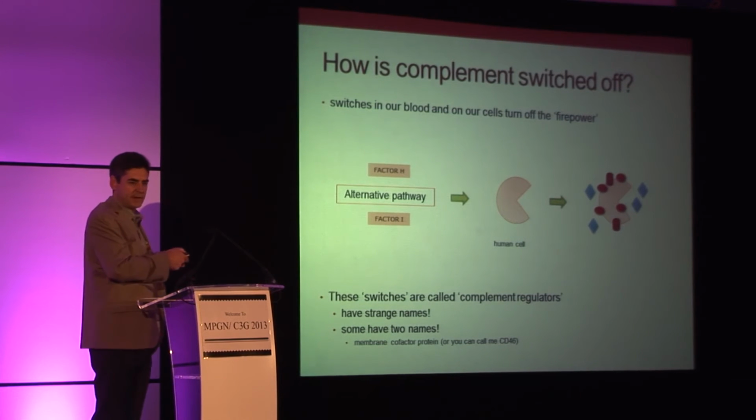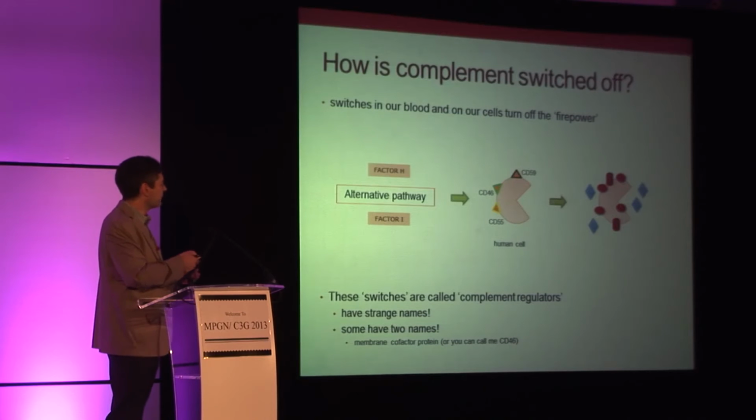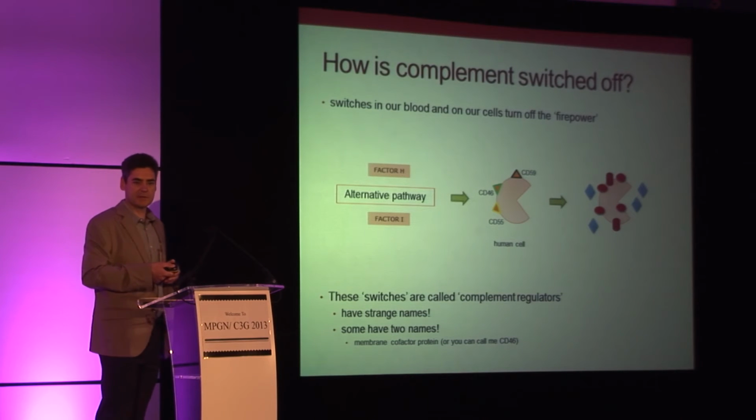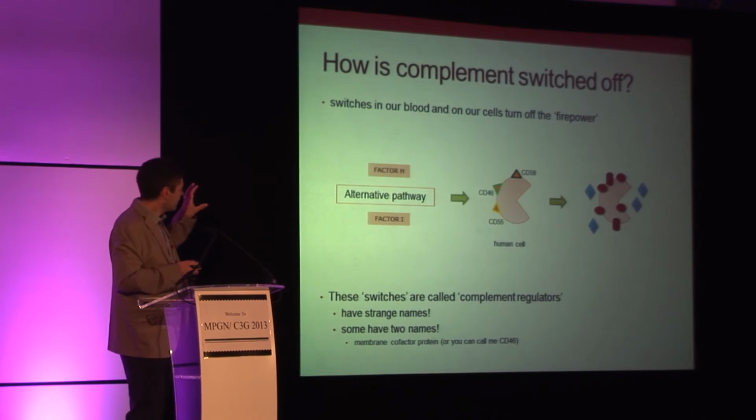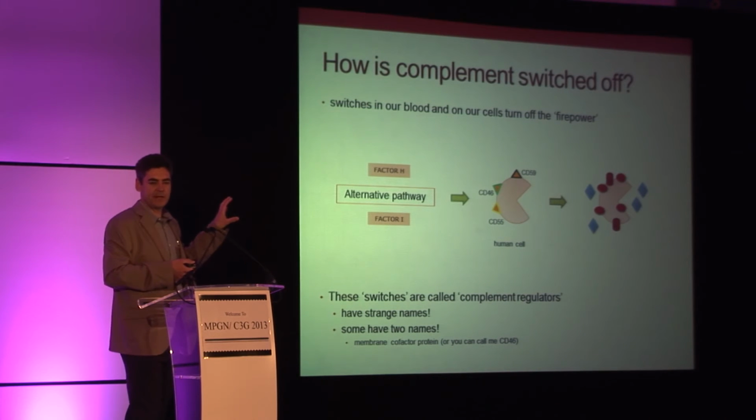Let's look at some of them. Some float in the bloodstream. There's factor H and factor I, and they will go everywhere where blood goes and protect surfaces. And others are on the cells. They have, again, strange names, and some have more than one name. It's important to think where they come from. Many of these regulators are made in the liver. So that's relevant to the kidney.